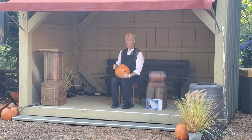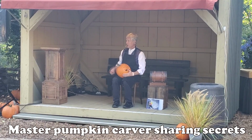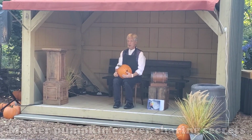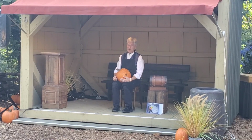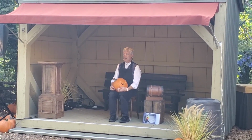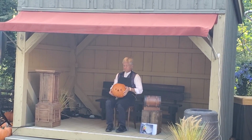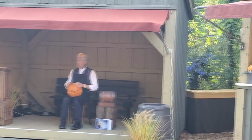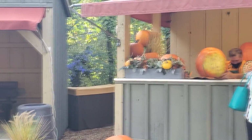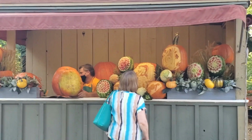Well, I don't like to cut the opening on the top because I like to carve all around my pumpkin. And you might see some of these carvings along this walk. I carved 500 pumpkins for you guys tonight. Well, not tonight, but for you to enjoy tonight. I open the pumpkins from the bottom. I sit the pumpkin on my lap. Let's pretend that I haven't carved this pumpkin yet. I sit it on my lap so I can control it.